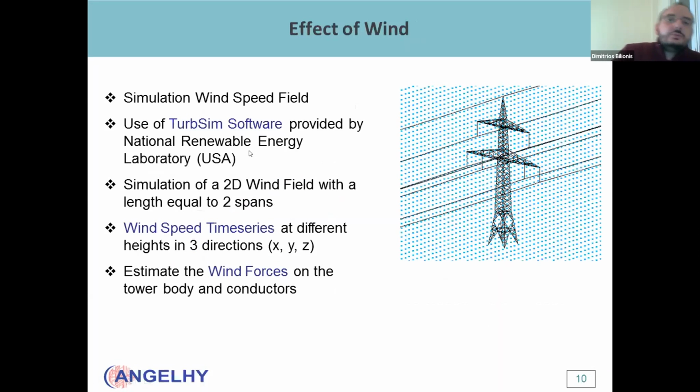In order to evaluate the effect of wind, we first need to simulate wind speed fields. Wind speed fields can be simulated by the TURBSIM software, which is provided by the National Renewable Energy Laboratory of the United States of America. It has the capability of simulating a 2D wind field.